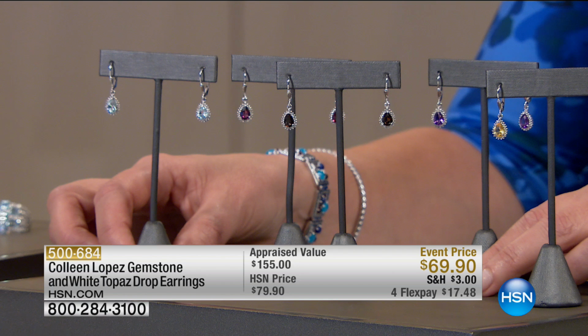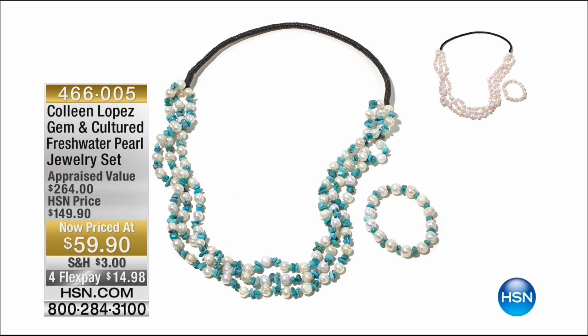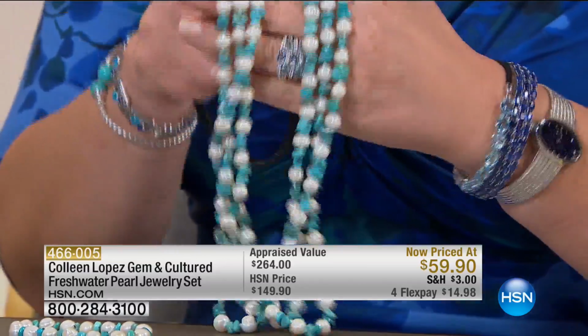And then also available, we have pearls. If you're a pearl girl, get ready, because we have some fun pearls happening here for you. So check this out. And this is just one of those, are you kidding me? Oh my goodness. Okay, we have sold a couple thousand of these in the past. We are down to a couple hundred left. So somebody in a very good mood, mark this down.